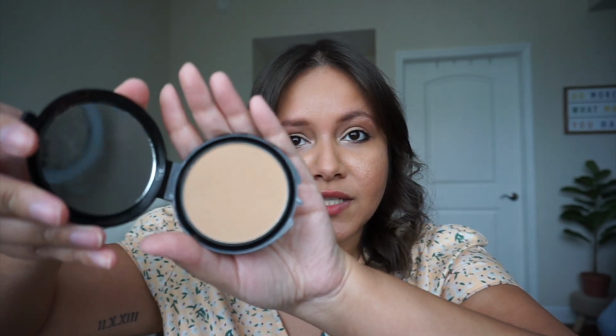I will say for this little compact mirror for the powder, I mean, it's not bad. When you first put it on, you experience a lot of fallout, but I mean, so far, so good.